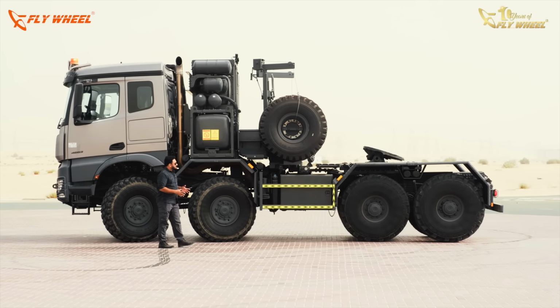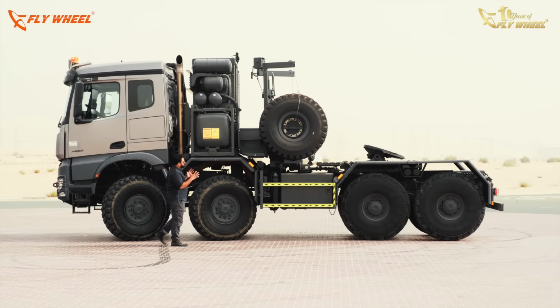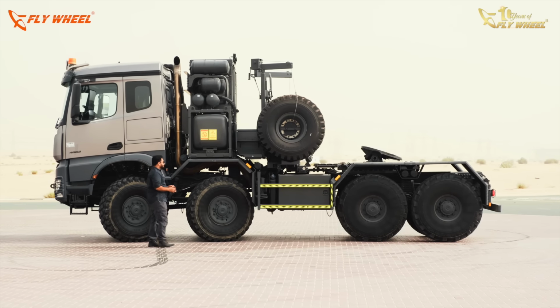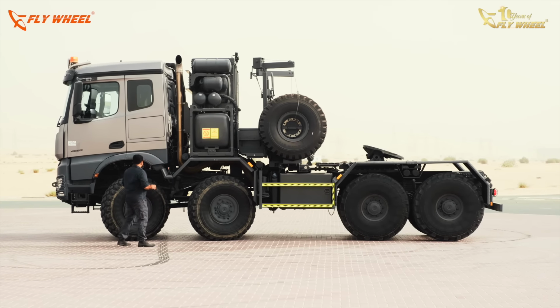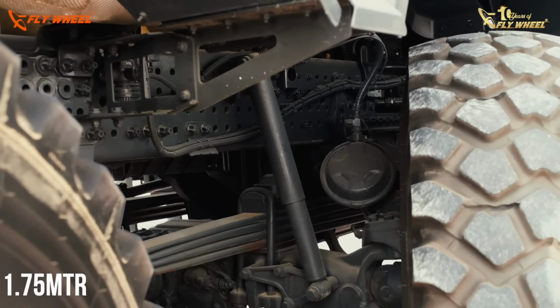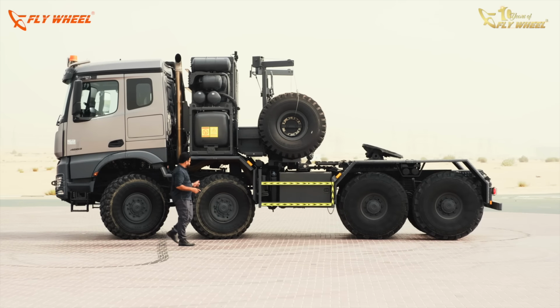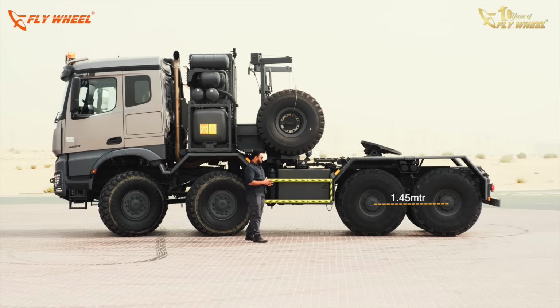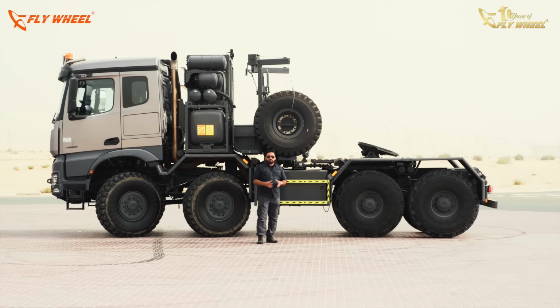In this case, you can see it's all jam-packed, everything well-packed. Not a single space is left unused. It's all fully packed. Now I'll tell you the three wheelbase. The first wheelbase is actually the first axle to second axle, 1.75 meter. Second to third, 3 meter. Third to fourth is 1.45 meter. So actually this is an 8-wheel drive configuration.